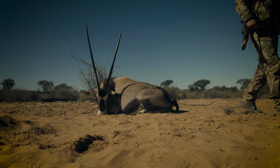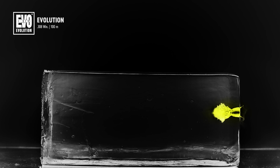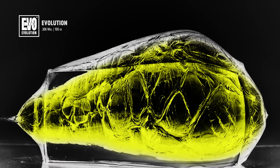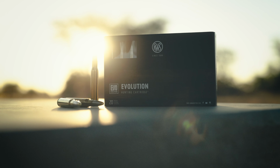The RWS Evolution, a lead core bonded bullet that plays its strength very well here in the plains of Namibia. The secret behind the bullet is the technology and how it's built. The RapidX tip gives us fast and controlled expansion and delivers shock effect into the game's body. The bonding technology guarantees deep penetration even if you hit those heavy shoulder bones on those antelopes here in Namibia.